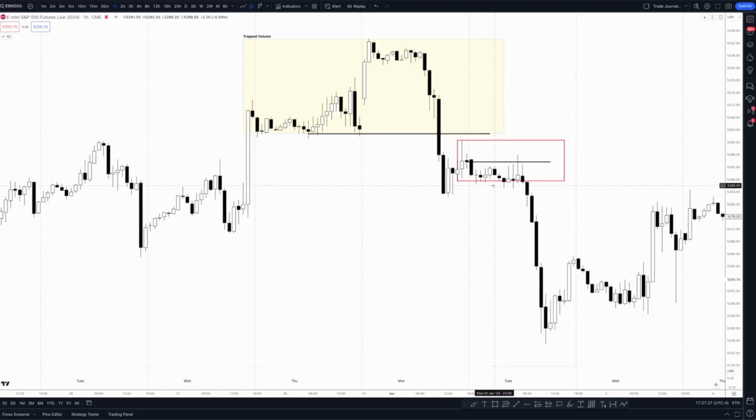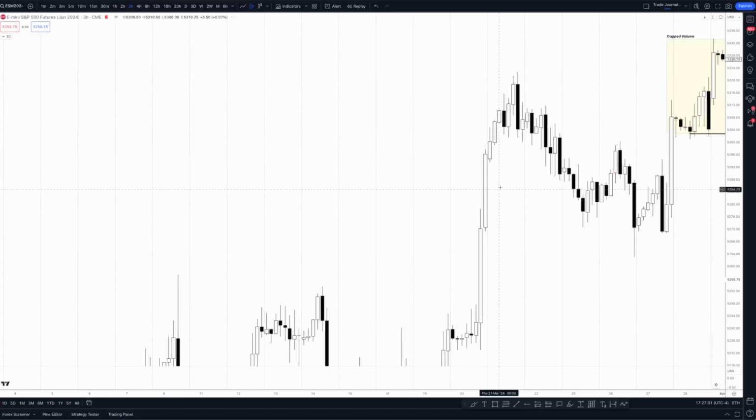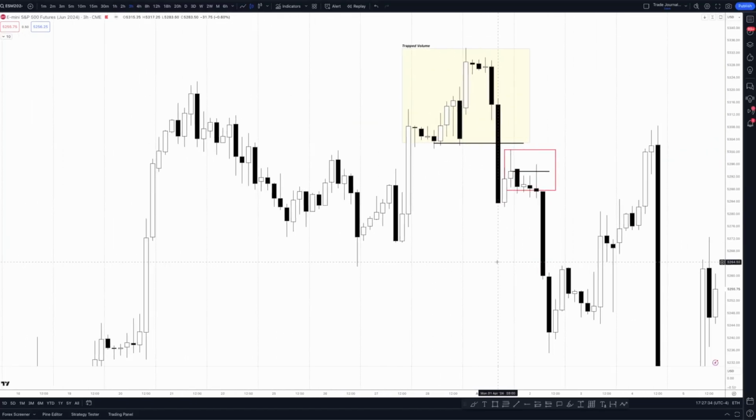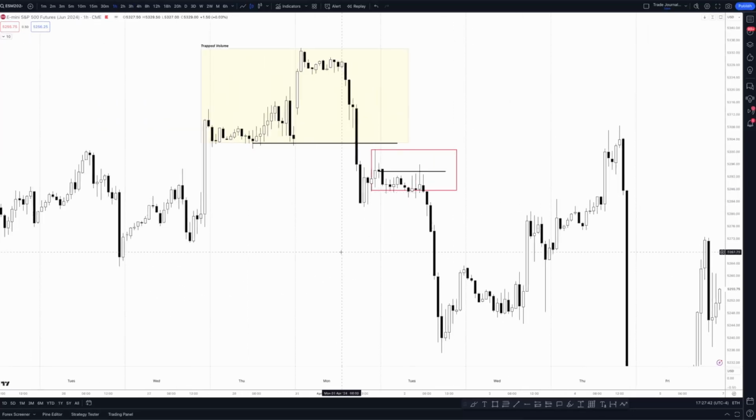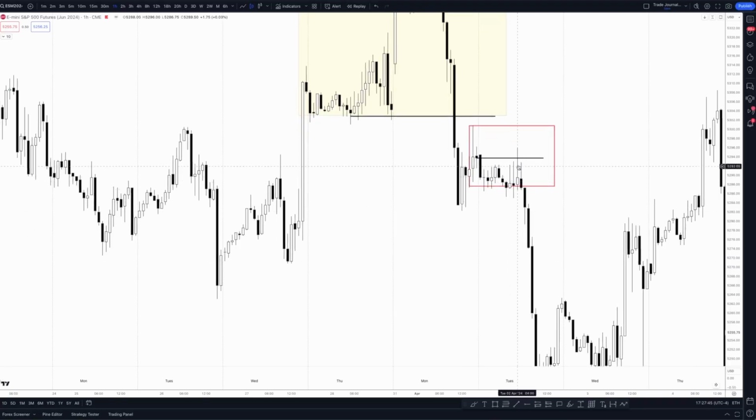The other thing I like to do is look for a 3-hour or a 4-hour breakout of this consolidation window, a retest of it, and then a continuation. We didn't get that here, so you would have had to enter from a more anticipatory framework. Now you can look at this as a rejection off of closing price.